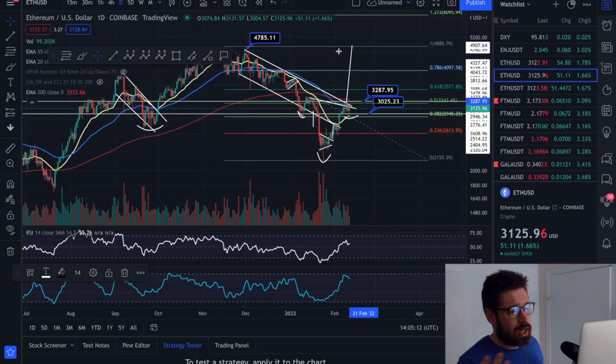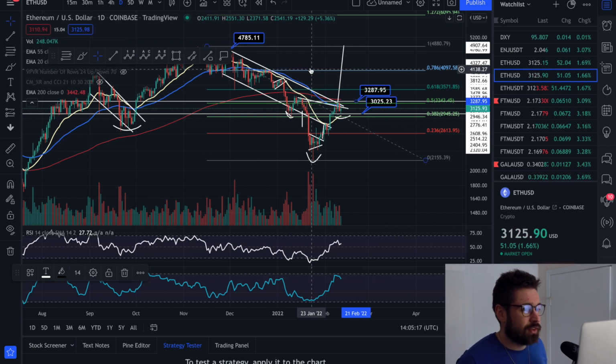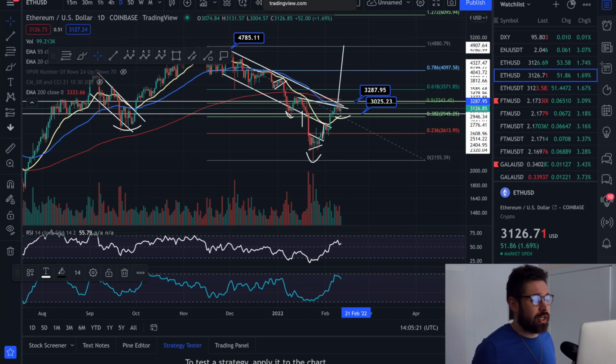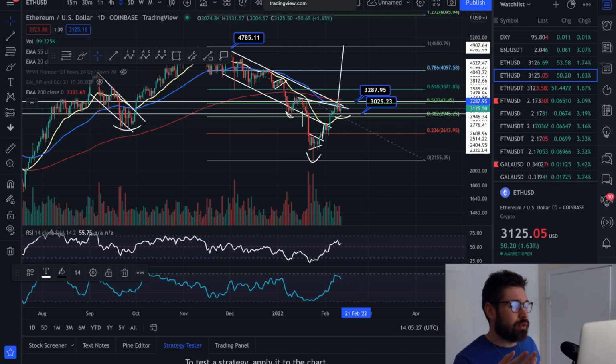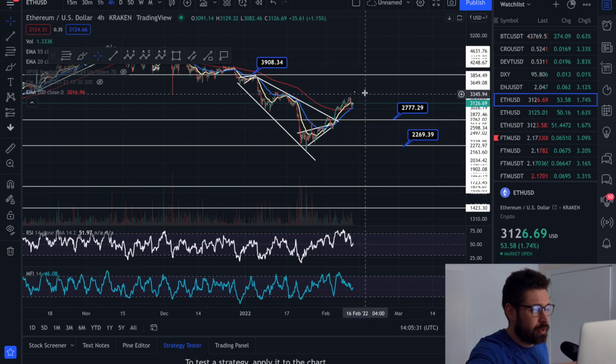So that's basically it, guys. We're just consolidating. It's a little bit boring, but that's okay. That's crypto, guys. It's not always going to be super interesting all the time, but there's still trades to be made. There's still opportunities to dollar cost average into your positions, guys, while we wait for Bitcoin to make its move.